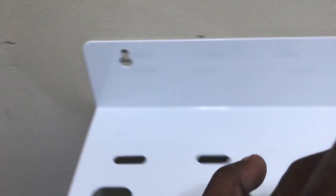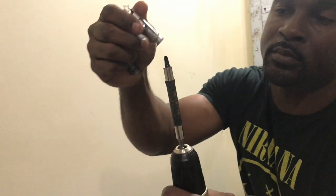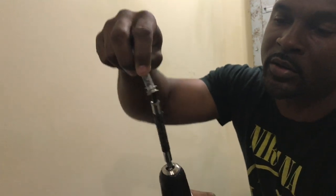I marked my holes for the anchors. Right there, I'll be drilling the anchors inside the large holes, and when I get them in the wall, the screw will slide up to the slot. To the slot there. The screw will slide up to that slot, so let's get these drilled up. I'll be using a fairly large bit to fit these anchor holes. Fit them snug, so it won't strip each one in the wall.